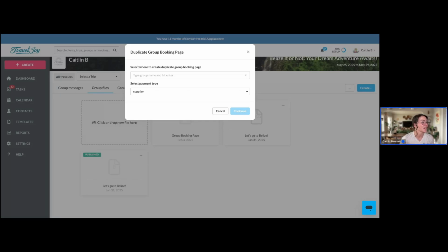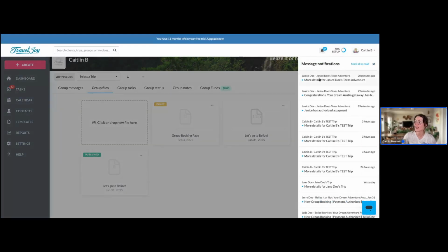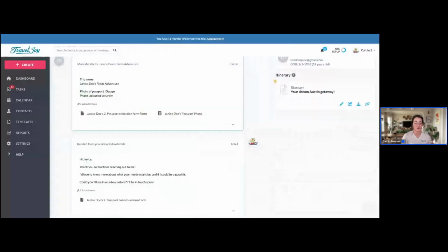So can we reply to an email from the messaging center? So right now, how the messaging center works, if you click on that item, you'll be able to click on the message itself, and it's going to take you to that trip so you can automatically reply. So there's not a window there for you to reply right then and there from the dashboard, but it's going to take you right to the trip, so it puts you exactly where you need to be. Great question.